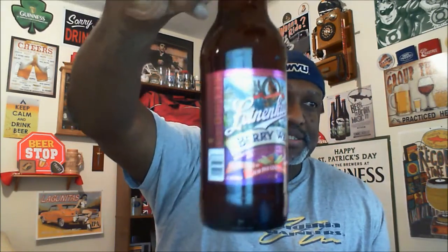Going to take a look at one today from out of Wisconsin. And yes, technically it is not a craft beer due to the ownership with the company, but it is from Leinenkugel and it is their berry Weiss.